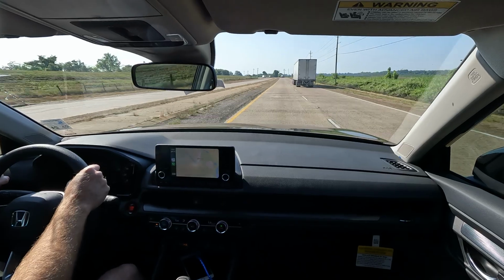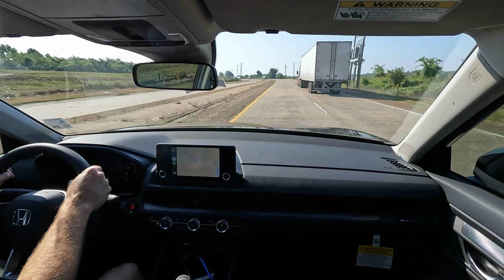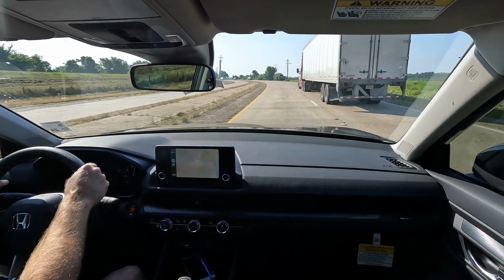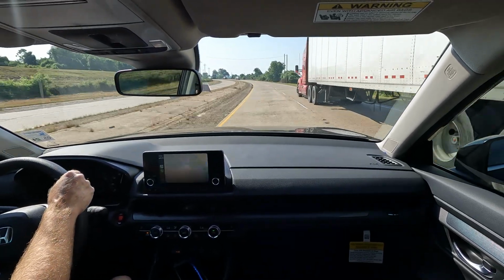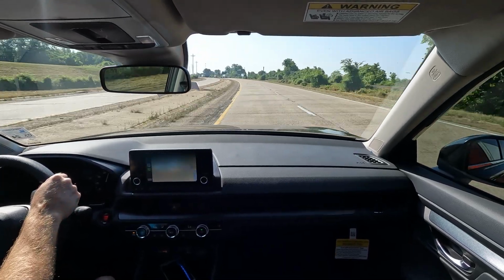Okay, hopefully that was enough. Give you a little bit in both lanes. Like I said, this road is in really poor condition. Very much washboarded out. It's a very noisy experience to drive on it.